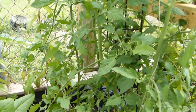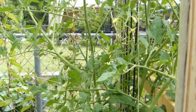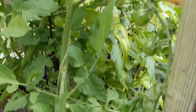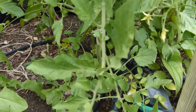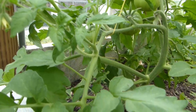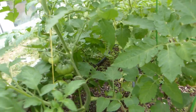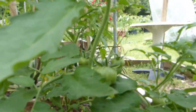And right in the middle of this raised bed, I have sweet 100 cherry tomatoes, which my granddaughter loves, so I just had to put that cherry tomatoes there for her. Okay, and this bed, you can see that my tomatoes here are also putting out some fruit. Let's go on the other side. Right there.